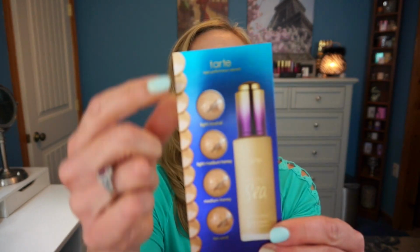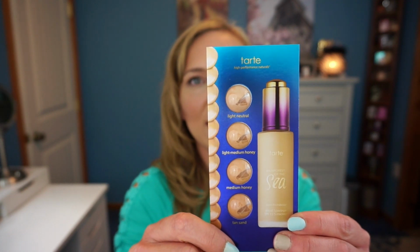Oh, here we go. We have the Tarte Rainforest of the Sea Water Foundation. So these are 4 little samples of foundation that I get to try out. I think I've tried this before. Actually, no, I bought this. So I know that I'm going to enjoy at least using it.